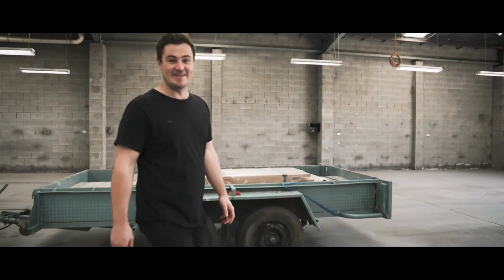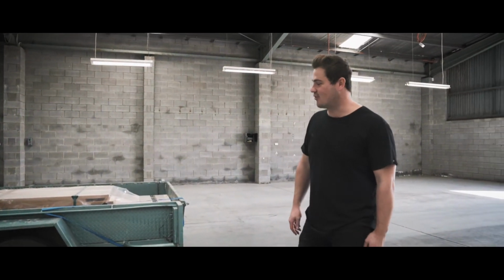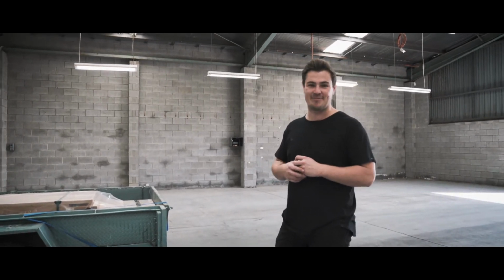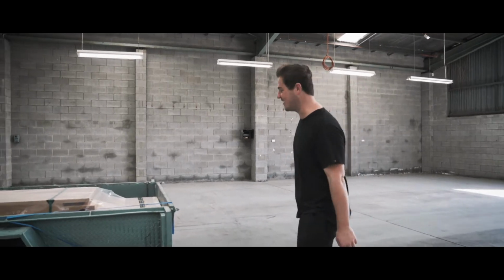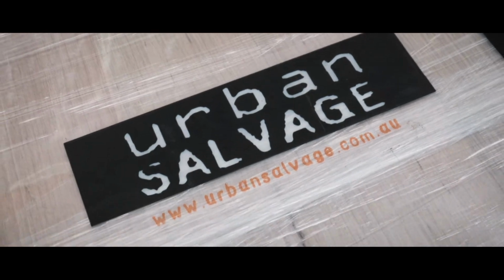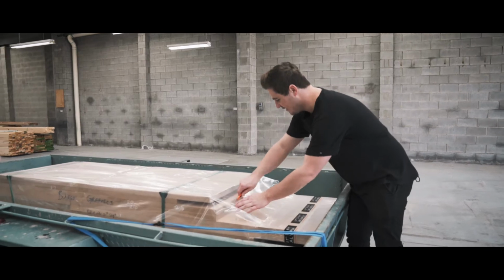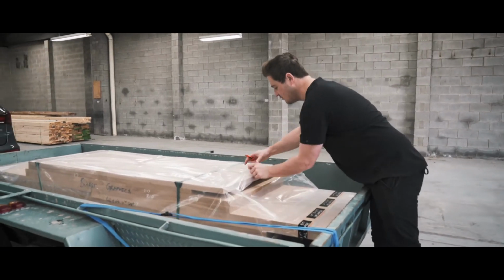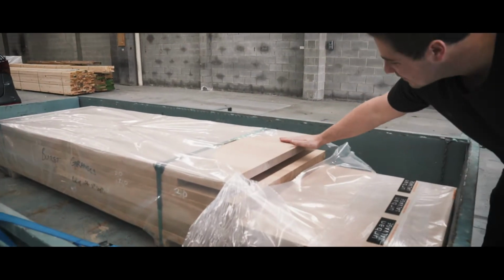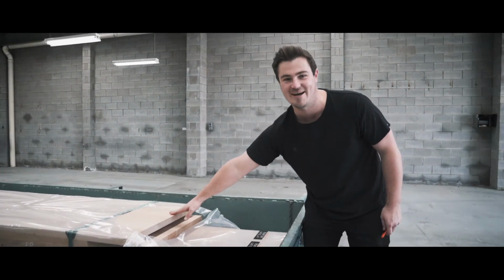So the desks have just got here. This is something we've all been pretty excited about. We decided to go with an awesome natural timber, I think it's a Victorian ash or something like that, but I've been really waiting to see these. It's super exciting. Check them out, have a look. The guys at Urban Salvage were absolutely awesome in sourcing and supplying this timber to us. Let's check it out. Yeah, cool. That's beautiful. They are going to be some very, very nice desks. Super excited about these.